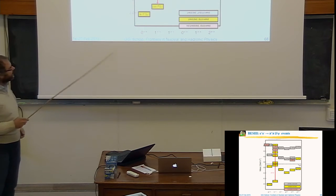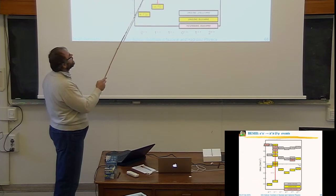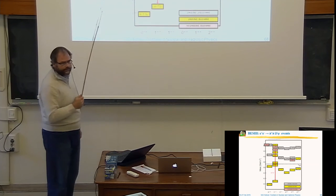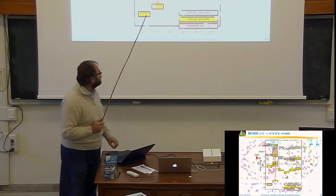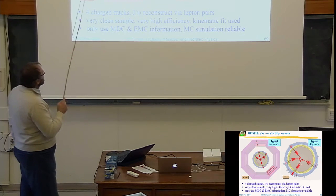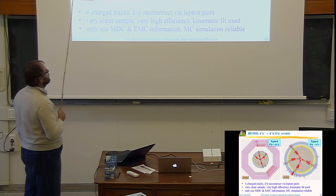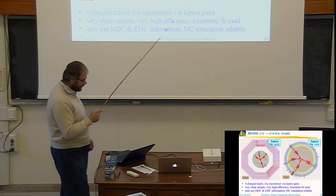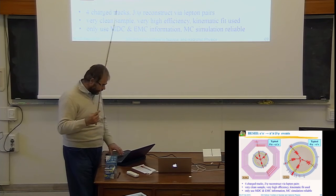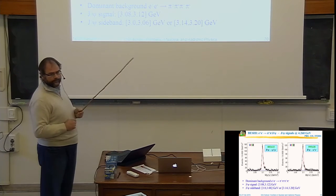Why? Because that includes the data, the events that come from the decay of the Y(4260), which is one of the candidates to be an exotic state. We consider both the two leptonic decay modes of the J/ψ. And thanks to the fact that you have four charged tracks, you can perform an effective event selection, and what you obtain is basically a signal without background.